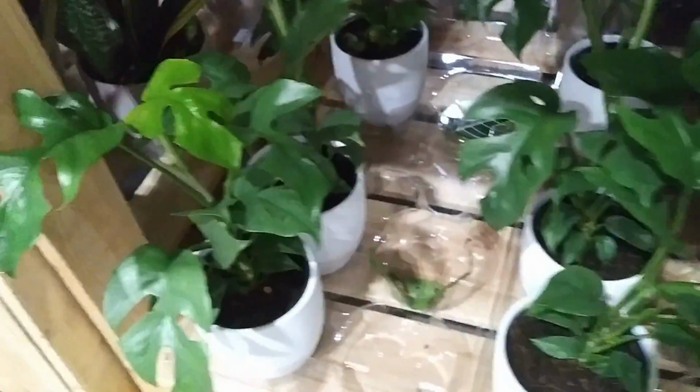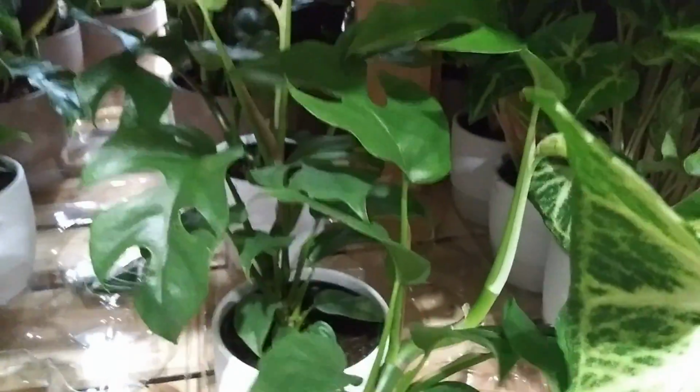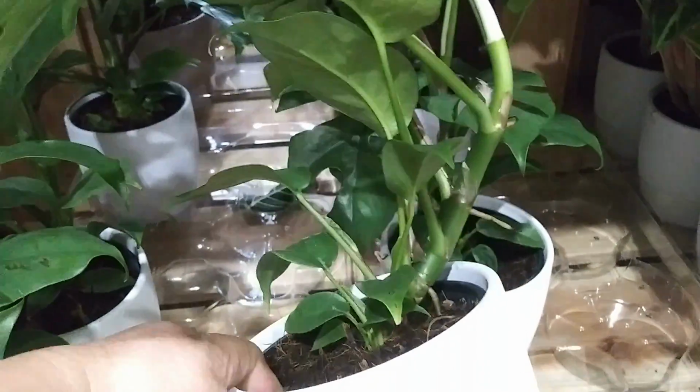Costa Farms out of California has really been putting out some wonderful products, like this Rhaphidophora tetrasperma for $19.98. It's a good size one too. Remember when these used to be so expensive? I can't believe it.